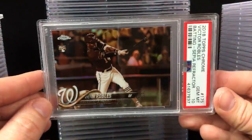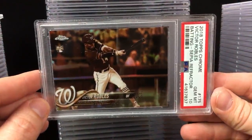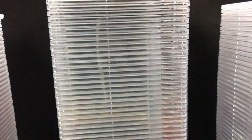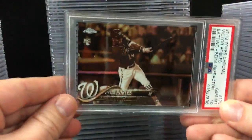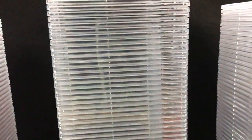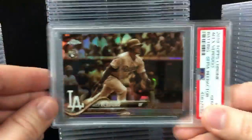Get that out of the way because I can start creating more piles. Here's some of the Sepia tones. Victor Robles, PSA Gem Mint 10. Robles, just another rookie with a ton of ability. Obviously didn't play a whole lot last year, but I think he's a guy who will certainly get to play next year, and he has superstar ability. We'll see if it works out.